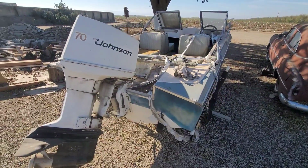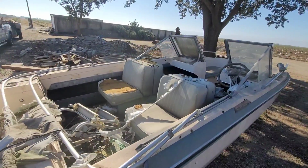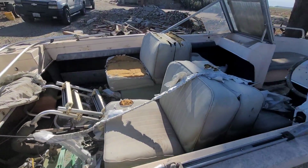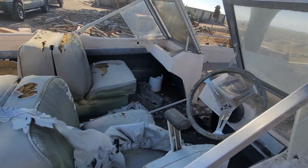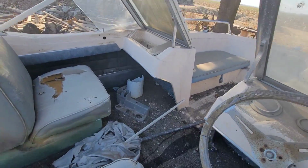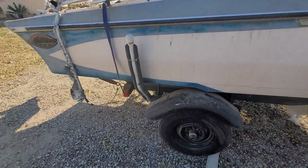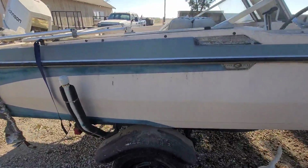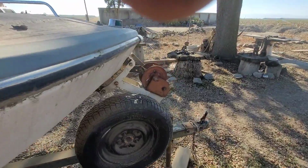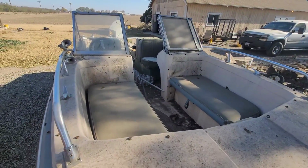Bobby and I brought this boat over here. It's kind of beat up. Needs some cleaning. It's his boat. It's been sitting around for a while. Needs a little TLC, a little love. Get my finger out of there. Work better.